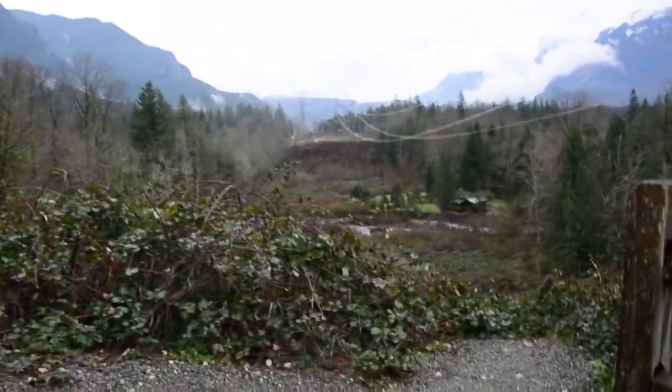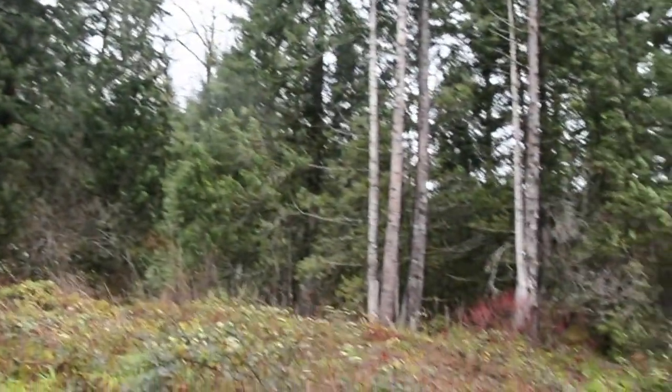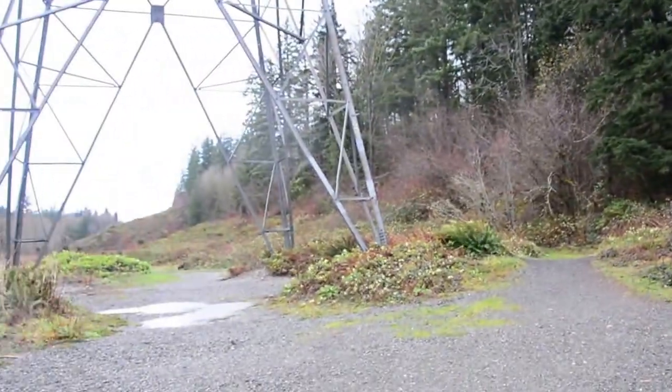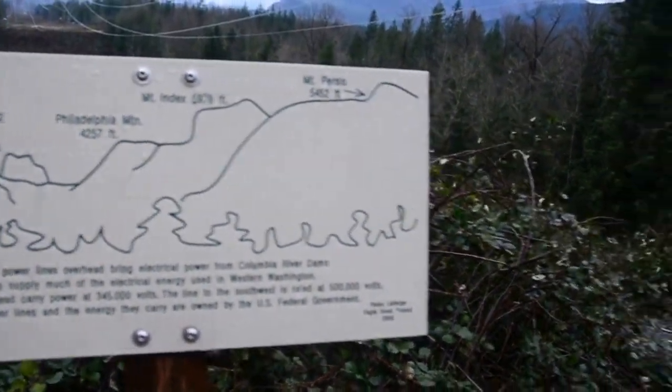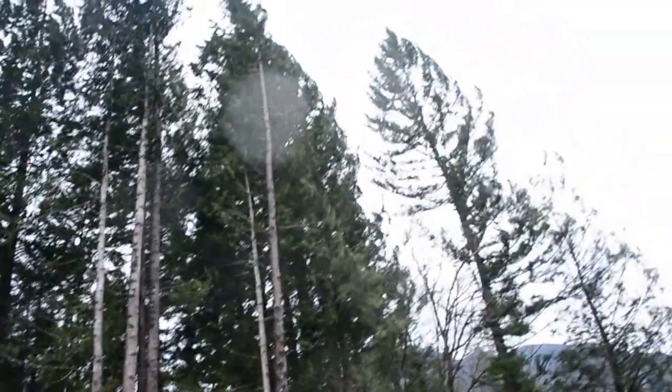Well, this is shaping up to be an interesting hike. The wind is really blowing, so I think we'll probably have the trail to ourselves anyway. Hopefully a tree doesn't fall on us. So there's Mount Persis and Mount Index and stuff. Wow. They said 35-mile-an-hour gusts. I don't know, that seems like more than 35.